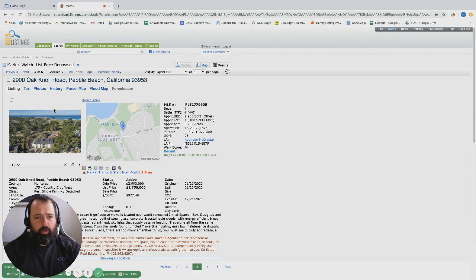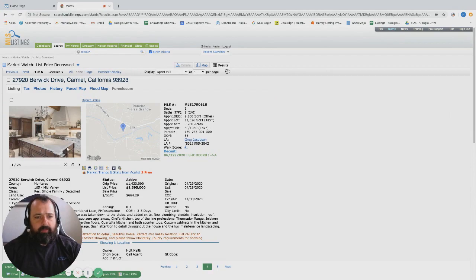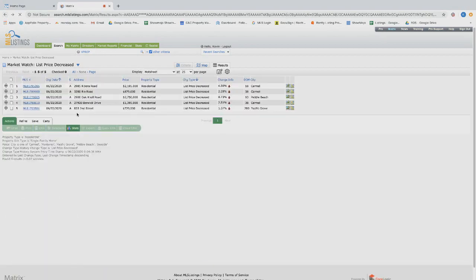Oak Knoll Road over by 17-mile drive, 4 bed, 4 bath, 3,000 square foot. Was originally listed about 3 million. Now it's down to 275. Okay, that's one we're going to keep an eye on. Berwick Drive. I really like that kitchen. I think it's super pretty. It's over in Carmel. It was originally listed at 143. Now it's down to about 1.4. We're talking Mid Valley here, kind of by CVR in that general vicinity. 3 bed, 2 bath, 2,100 square foot. Listed in May, and they're just kind of starting to trickle down now. See if they can attract a buyer.